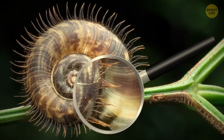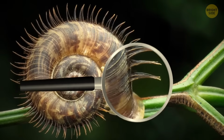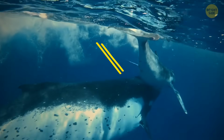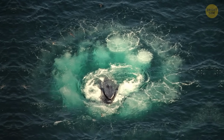Some species of snails have hairy shells. Thanks to these hairs, snails can better stick to wet surfaces. When humpback whales hunt, they often gather in a group and apply a bubble net tactic to catch their food. The bubbles don't let the schools of fish get away.